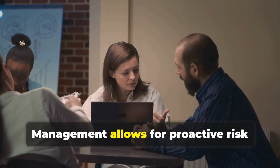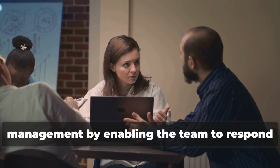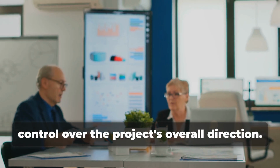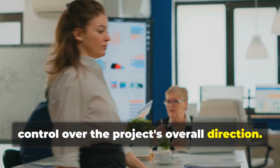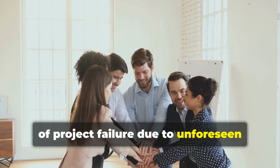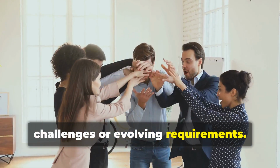Risk management. Hybrid project management allows for proactive risk management by enabling the team to respond quickly to changes while maintaining control over the project's overall direction. This approach can reduce the likelihood of project failure due to unforeseen challenges or evolving requirements.